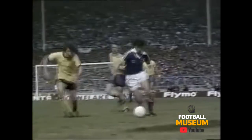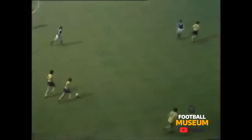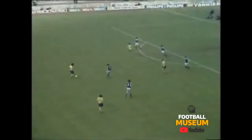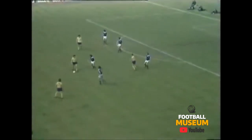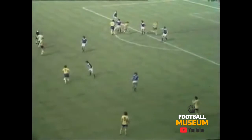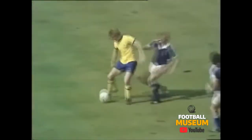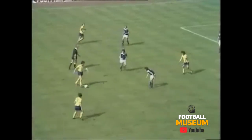Osborne might be hustled from behind by Sunderland. No foul. An advantage played again by the referee. The Ipswich fans weren't happy with that. Brady now finding O'Leary. Brady. Price. O'Leary.